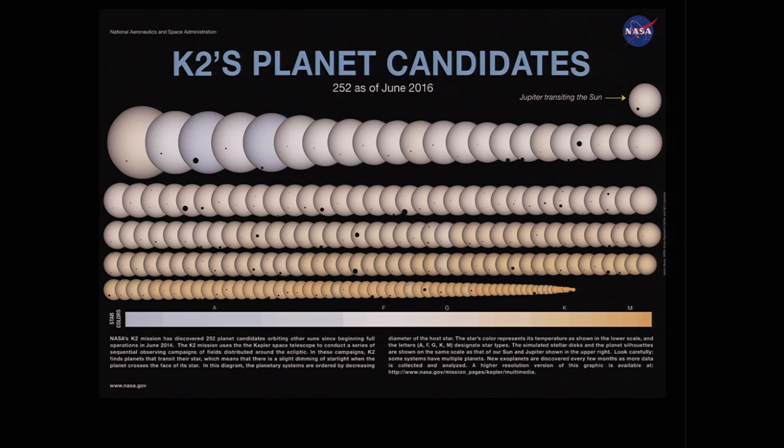I said transits are a function of the area of the planet divided by the area of the star, the area of the star blocked. And therefore, if you shrink the star, you find smaller planets more easily. So that's what we're doing with K2. We're finding these planets around the smallest stars.